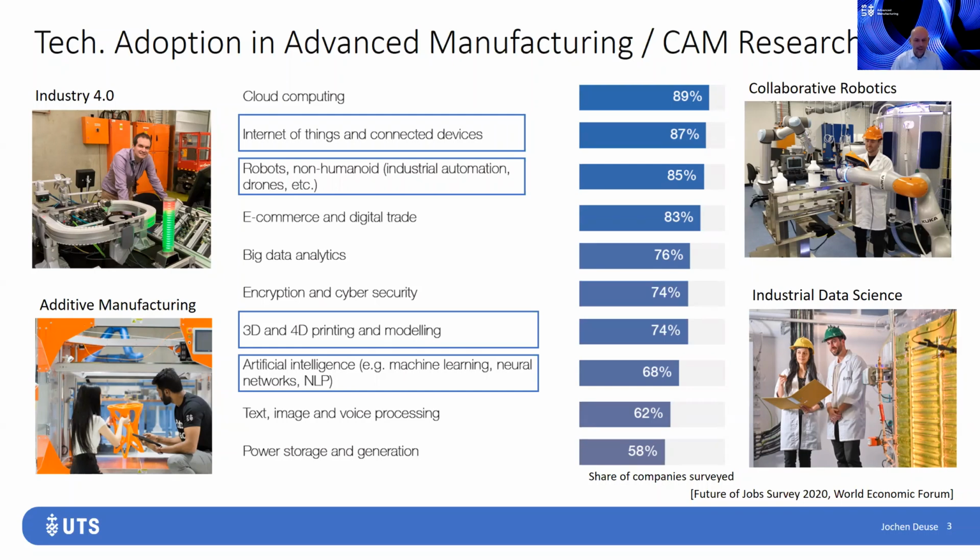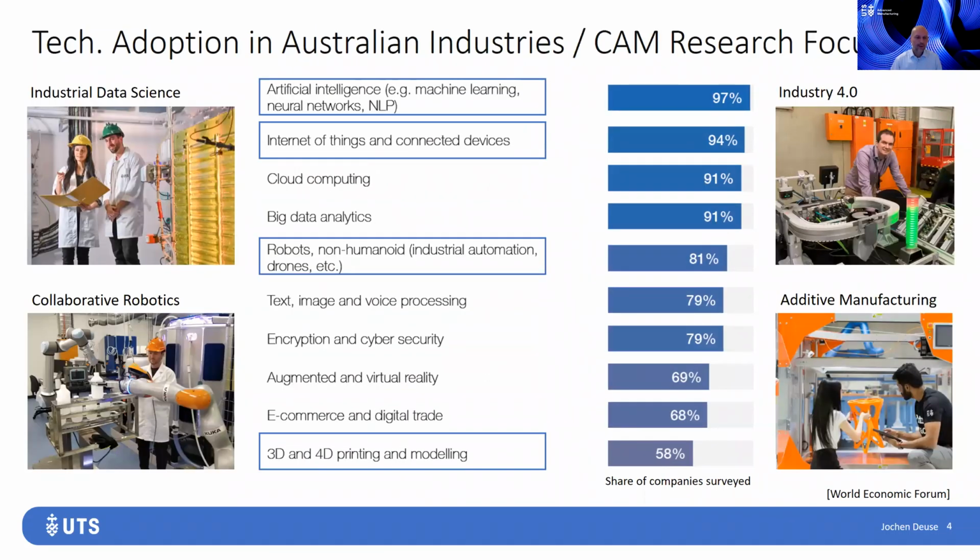And this is quite significant, as when we move and take a closer look at Australia now, which is from the same report, we can see a different perspective. So this is not only looking at the manufacturing sector in Australia, but in all industry sectors, for example, mining or the food industry, agricultural industry.